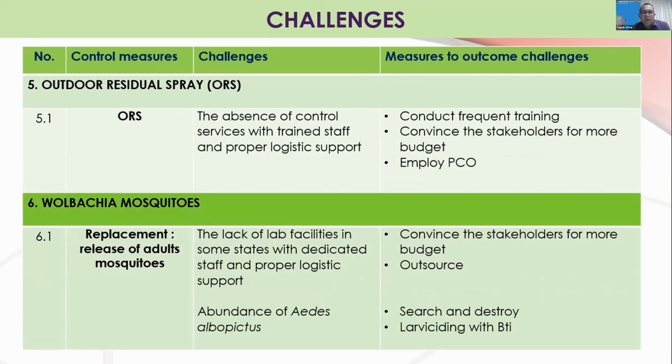Okay, as for ORS and the release of Wolbachia-infected Aedes, lack of training and dedicated staff, as well as financial support, are the things that limit the extension of the method to other localities. So we cannot expand to many more areas, as they are quite new in Malaysia. We need to convince the government to give more budget for us to expand this method to other states. But in some states we also employ PCOs, or pest control operators, to do ORS, and in the future probably we can outsource the Wolbachia project.